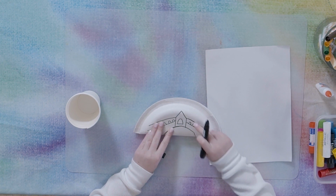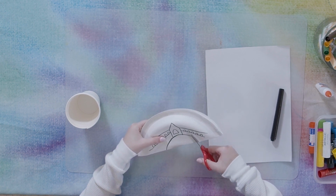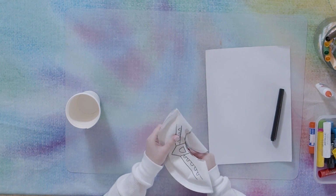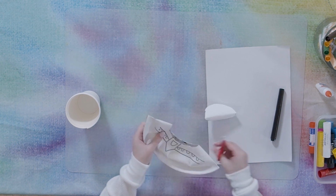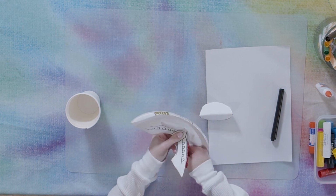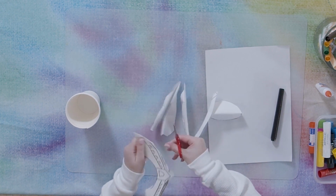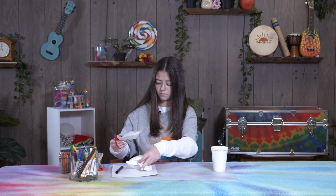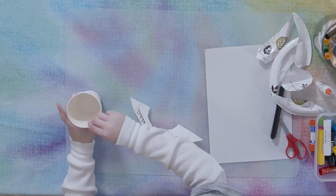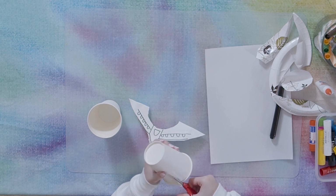So I'm gonna cut here and then above this line. So first, I'm gonna cut this to make it look more like an arch. And then I'm gonna cut above here. So now I have my bridge cut out just like this. And next I'm going to cut my paper cups for the bridge to go in. So I'm going to cut a little slit in the cups.